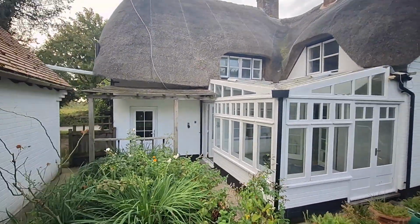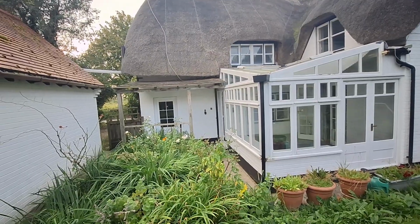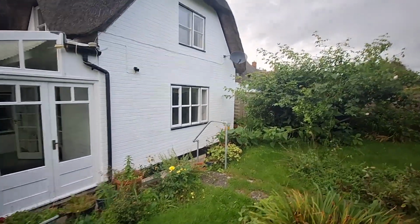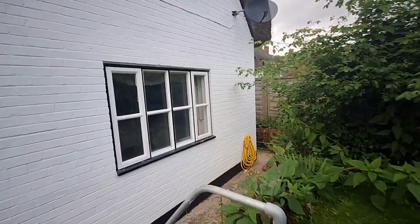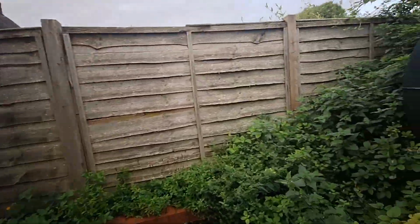Now on the older part, which is on the left, there's brick work and you can see the headers, but here you can't see any headers, so I'm thinking this is probably an extension. The wall thickness here is at 280mm, whilst on the other part of the house the wall thickness is at 630mm.